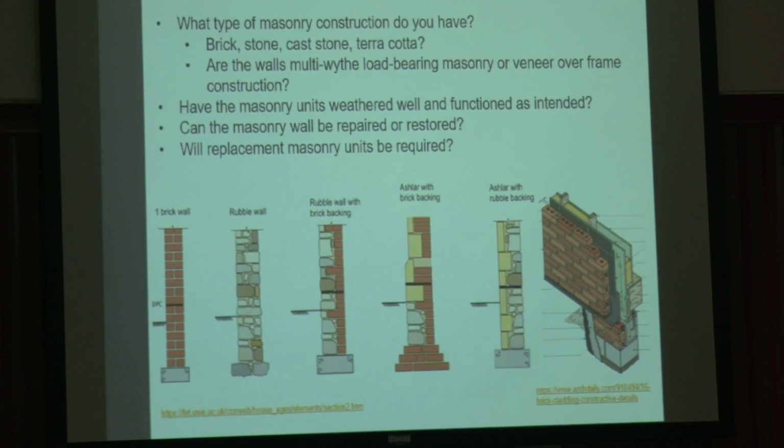So the other thing to think about too is, how is your masonry wall wearing? What are the issues? And understanding which type of construction is going to tell us a lot about what's wrong with the masonry. Can it be repaired or restored? If there are replacement units required, what type are they? Are they brick? Are they stone? Are they handmade brick? Machine-made brick? Different types of brick? The same thing with the stone. Does it have a texture? Do you know what quarry it came from? So there's lots of questions to ask.